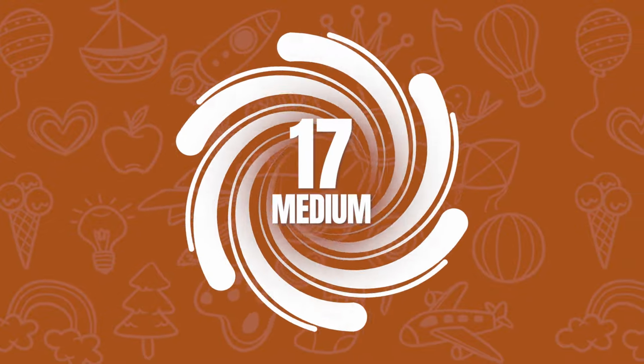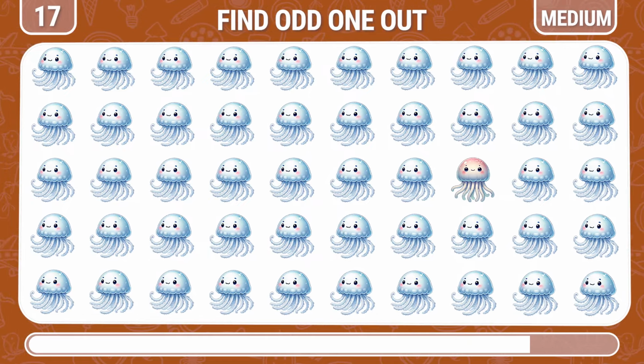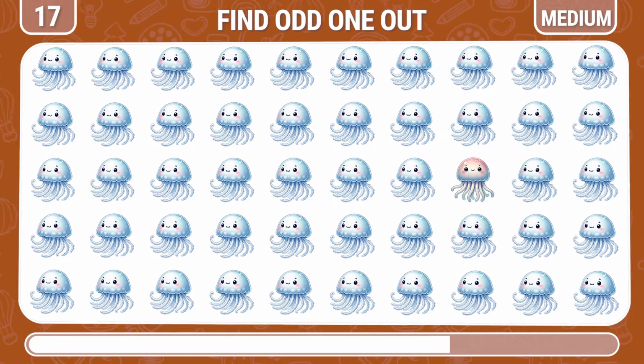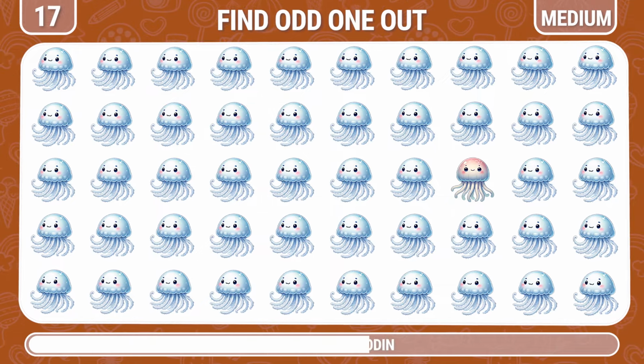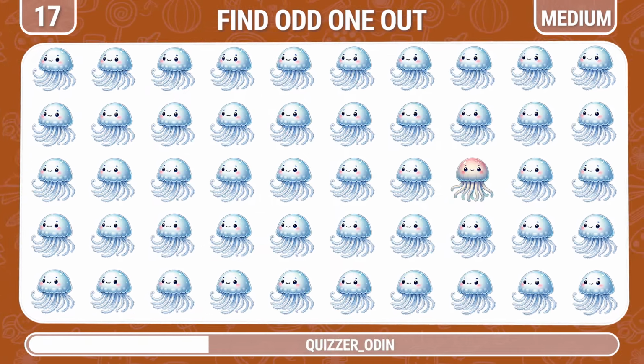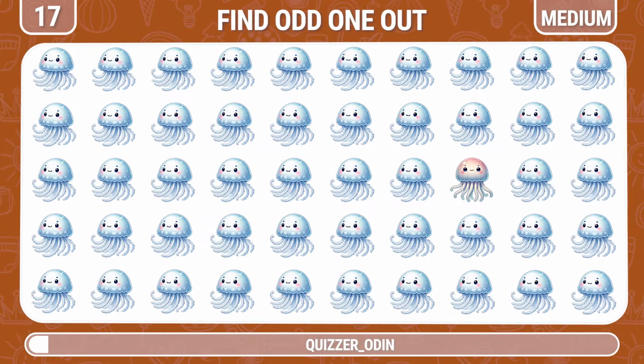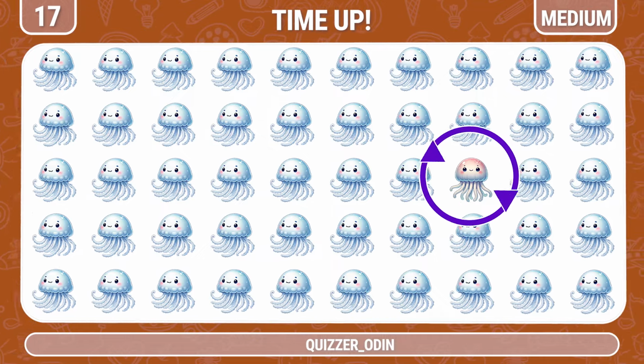Round 17. Next up is a creature that could be considered immortal. Find the oddest jellyfish. This is the jellyfish we are looking for.